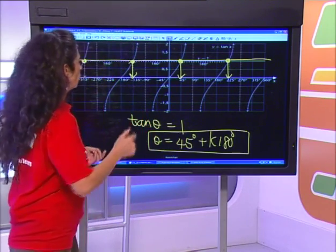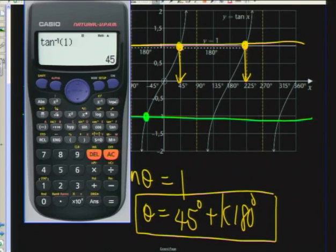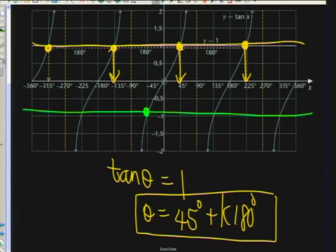What about a negative ratio? Let's have a look at an example of a negative ratio. Here's -1. What would happen then is, can you see it intersects here? So what has the calculator been programmed to do? So let's just clear that. Tan inverse of -1 equals -45. So that gives us this one, and that's the value that it's giving us, a -45. If we add on 180 degrees, we're going to get this one, add another 180 degrees, minus 180 degrees, and so on.